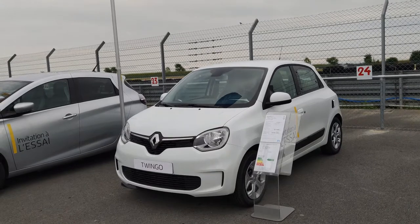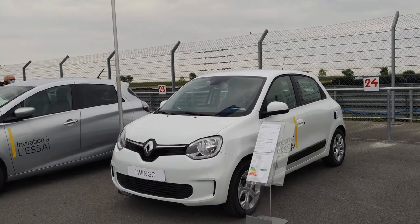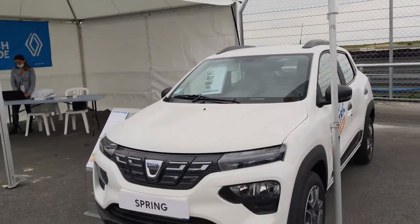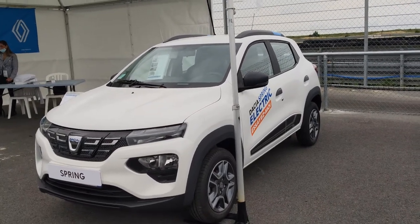Unfortunately, it's no longer sold in Ireland as petrol, and it is electric only now in left-hand drive. So unfortunately, we're not going to get this one. This is a super anticipated Dacia Spring. Let's have a look if we can get in there a bit later.